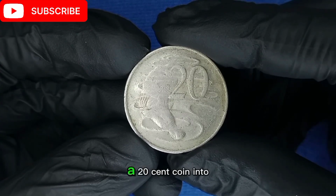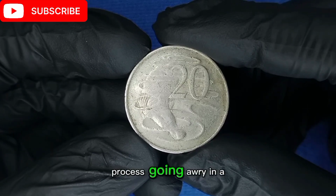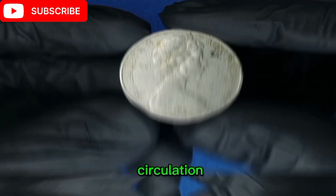Error coins appeal not just because they're rare, but because they tell a story of the minting process going awry in a way that passed unnoticed into circulation.